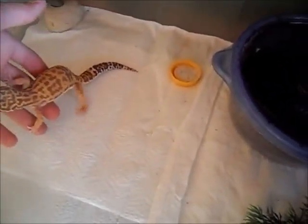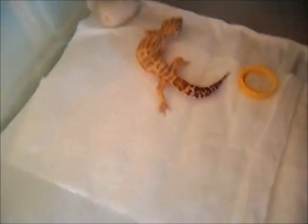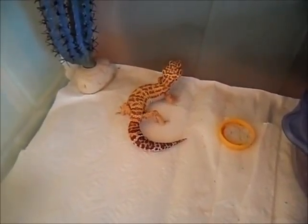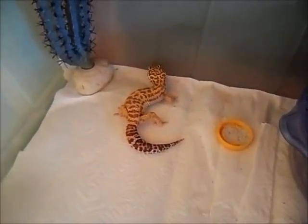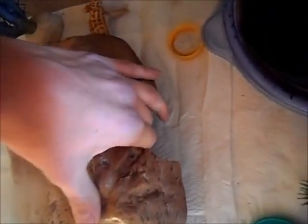They're infertile, unfortunately, because she wasn't bred. She was bullied before we got her by another female tank mate. So she's laying eggs due to stress, but hopefully she'll stop soon. She's laid about 6 or 7 eggs for us, which really sucks because it's really dulling her out. But she'll get through it. Yeah, so that's her setup.